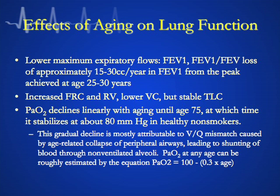We also know that PaO2 declines linearly with aging until age 75, at which time it stabilizes around 80 millimeters of mercury in healthy non-smokers. And this decrease in PaO2 is because of ventilation perfusion mismatch. That's caused by age-related collapse of peripheral airways, especially at the bases, leading to shunting of blood through non-ventilated alveoli. And this is just an approximate formula that you can use, that PaO2 at any age can be roughly estimated by the equation PaO2 is equal to 100 minus 0.3 times age.